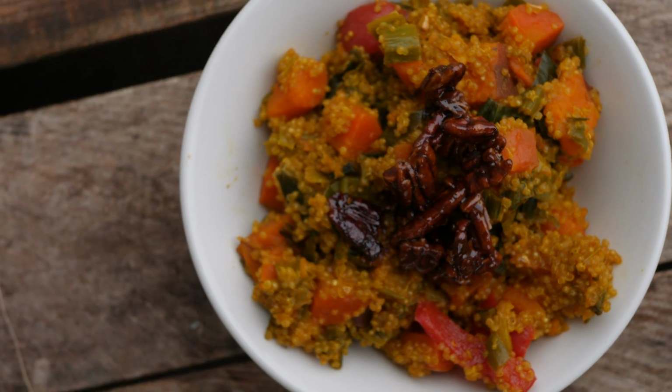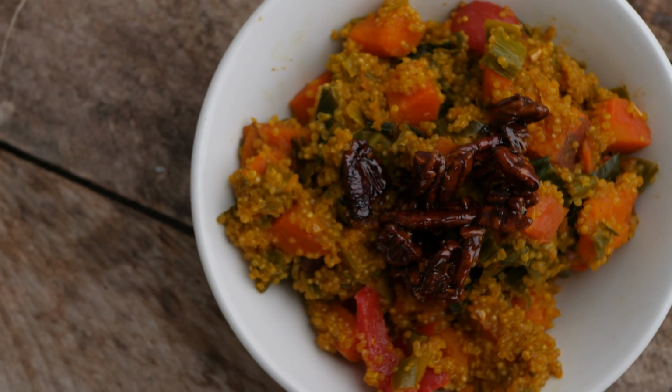Yo dudes! So Stephen's turned into Dr. Alan Desmond. So welcome to Low FODMAP Friday. Today we are cooking an incredibly delicious quinoa dish.